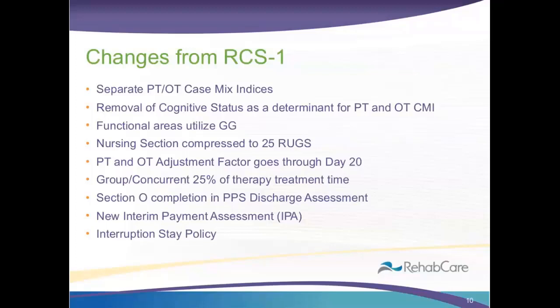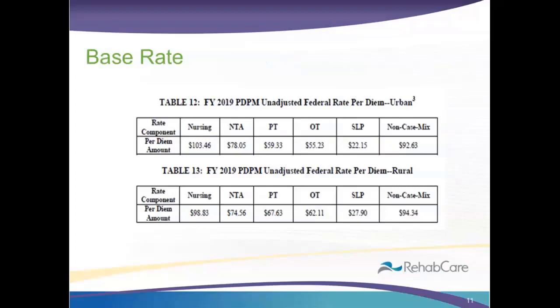And they have also changed the group concurrent combination to 25% of therapy treatment time. A couple of new things that we're seeing is that there will be a Section O completion that they're proposing for the PPS discharge assessment, a new interim payment assessment, and an interruption stay policy. And again, we're going to go through all of these. I just wanted to give everyone a little bit of an outline of some of the differences from the RCS-1. So here we have our base rate for urban and rural, and we're going to utilize these numbers moving forward as we look at some of the formulas.